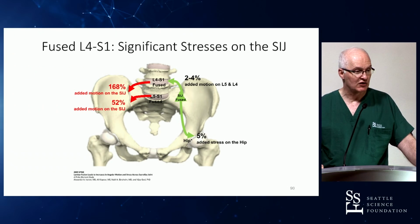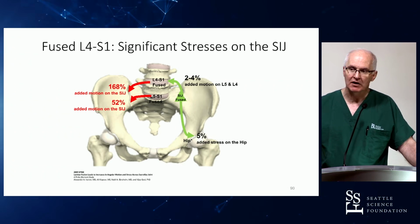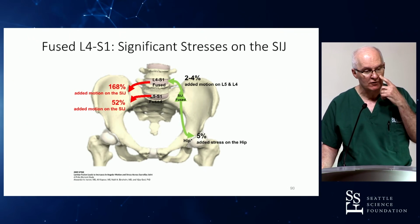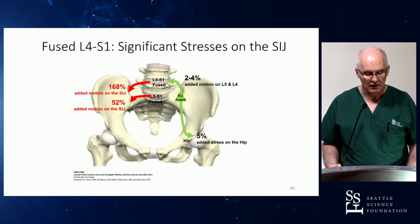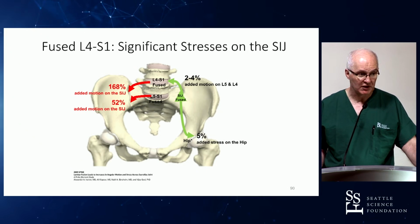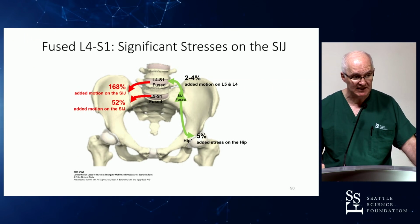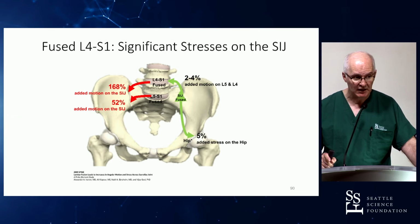There is emerging data to suggest it's a bigger problem than we've realized because we haven't looked for it. We've had so many problems with PJK that we've sort of ignored the foundation. As we get better at PJK, we're going to start looking at the foundation and finding the foundation is not perfect. What is the plan going forward? Well, we're looking at starting an RCT about concomitant SI fusion when we're doing S2AI screws, but we haven't started that yet, so there's not data yet. There's data to suggest it's a problem. There's data to suggest biomechanically it's a good idea, but there's not yet compelling clinical data that we should all be adopting it.